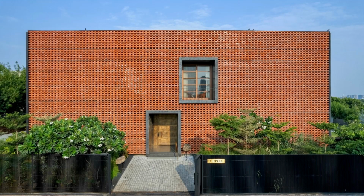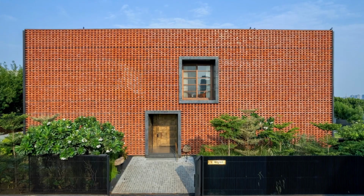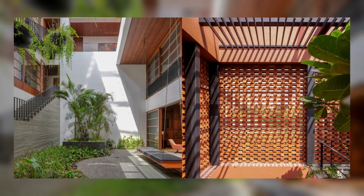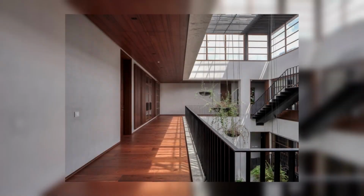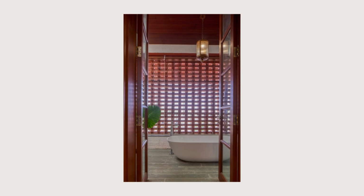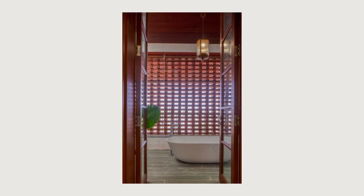The test was to have each living, sleeping, and entertainment space open to the outdoors without privacy loss. The principal big idea was to encircle the otherwise fragmented layout with a clean box-like veil of vertical brick jaali.